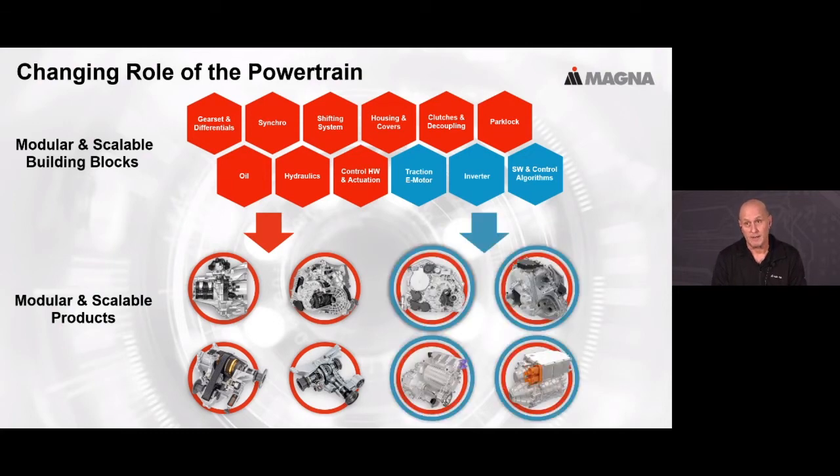When you want to electrify those powertrain systems, either to make a hybrid transmission or a complete electric drive system, you need that e-motor and an inverter, as well as software and controls. I'll talk a little bit about software and controls, only to say that they become increasingly important in these electrified powertrain systems as the vehicle of the future, the car of the future, becomes more and more automated with advanced driver systems. Full autonomous vehicles, you need to be able to control the powertrain system.